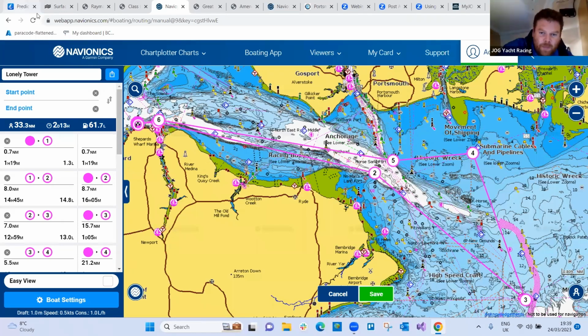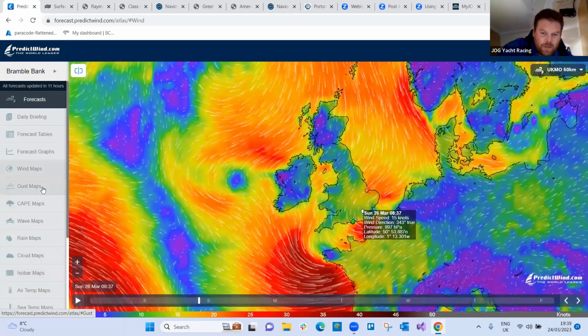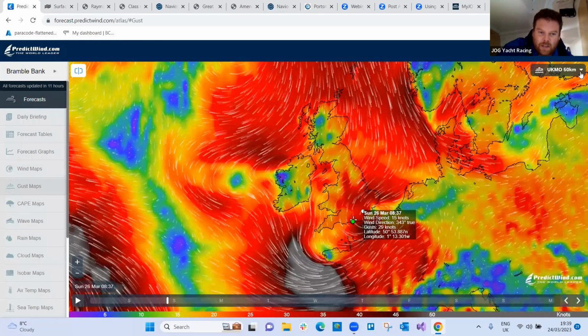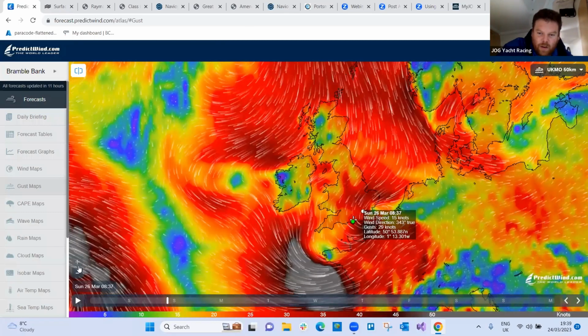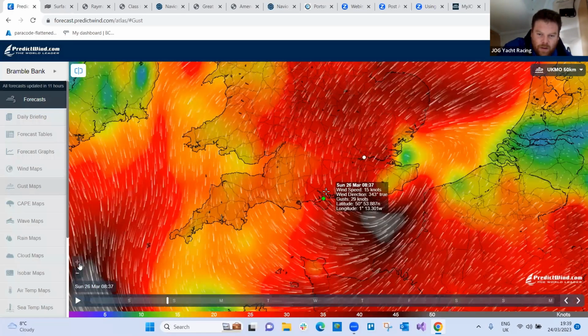I'll just have a quick look at the wind maps, probably show you the gust maps actually, for Saturday, because I think this will give a good impression of what's going on. So we zoom right in on the Solent.